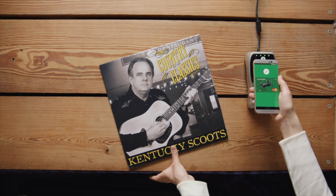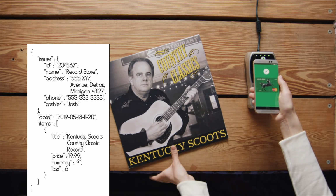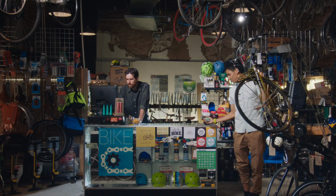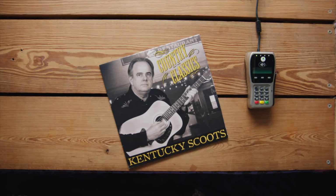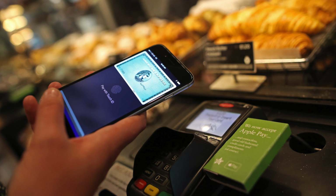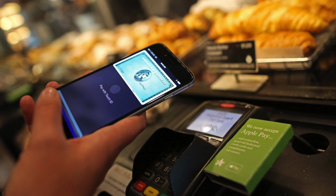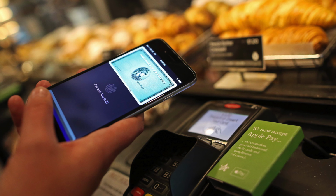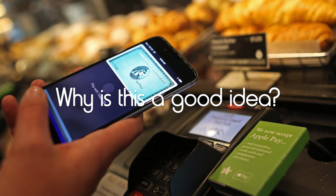So assuming we could come up with a universal format for a receipt so that we could store every kind of receipt, here's a recap of my idea. When you purchase something with your smartphone, really anything, your device fully automatically would receive and store a digital version of the receipt. This would be happening during the payment process in the background, so the user wouldn't even notice it. Now, you might think to yourself, okay, this is a fine idea and it should be technically possible to implement it, but what makes this a good idea actually?